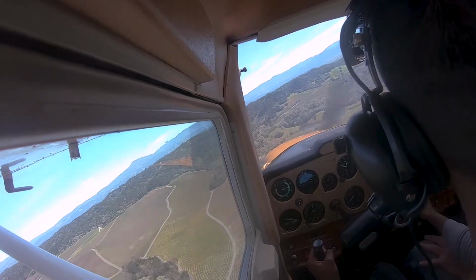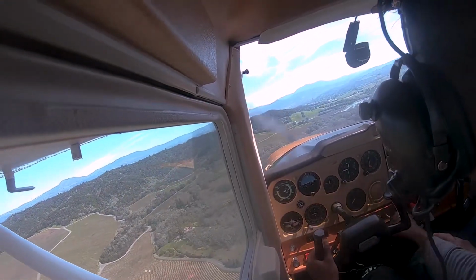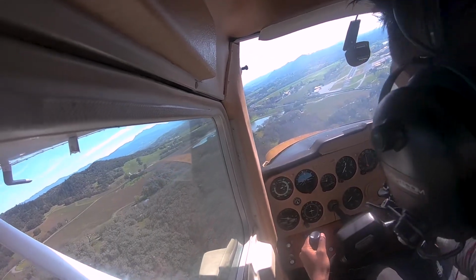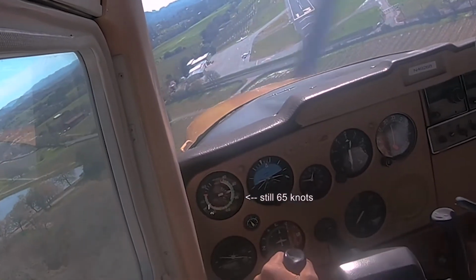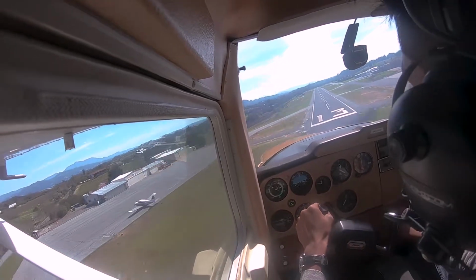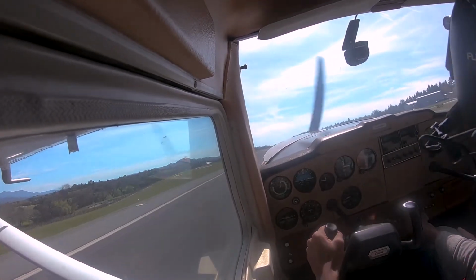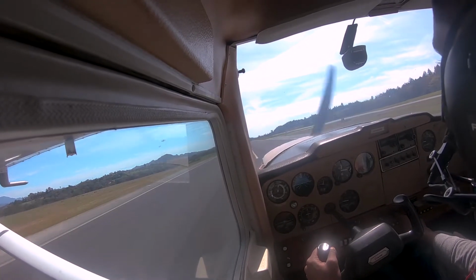Go to full flaps. Now you want to concentrate on 60-65, no faster. Yeah. Healdsburg traffic, Cessna 268, right base to final 13, Healdsburg. Watch your speed. Nice and smooth. Gently on the brakes.